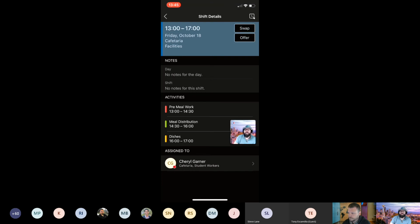Now, for every shift, you have two options. One is the swap, and that really means you're going to swap your shift with somebody else's shift. So you can go out, pick somebody's shift, and first of all, offer them your shift and do a swap with yours. Now, the person that you want to swap with, of course, has to approve that. When they've approved it, then your manager has to approve. So it's a two-way approval that is going on there.